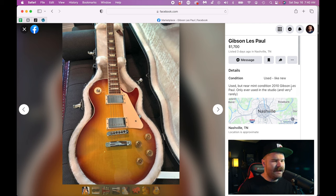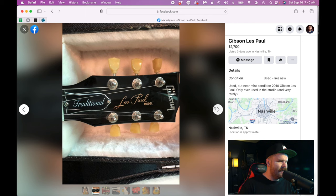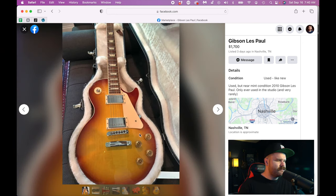2010 Gibson Les Paul, only ever used in the studio. So it is clean, and it does have a 2010 case. But look where it says here on the headstock, Les Paul Traditional. What also gives it away, lack of a quilt on the top, and we've got speed knobs, traditional speed knobs. These aren't your Standard 50s, Standard 60s. A Gibson Les Paul Traditional is not going to be an easy sell for us.